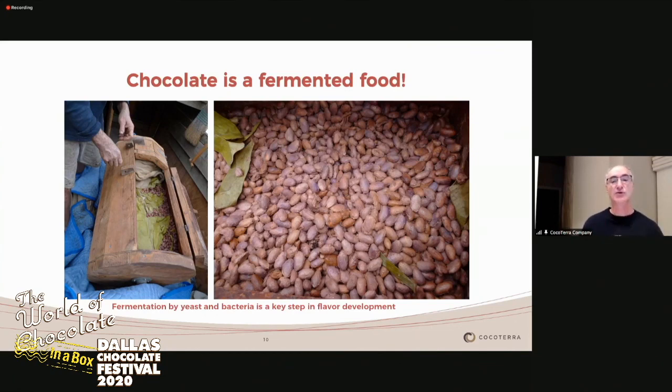After about a week, those beans or seeds are then spread out and dried. They can be out in the sun or in these drying sheds. And that's what's then sent out to chocolate makers. So you're getting these fermented and dried seeds, beans, to then make chocolate.